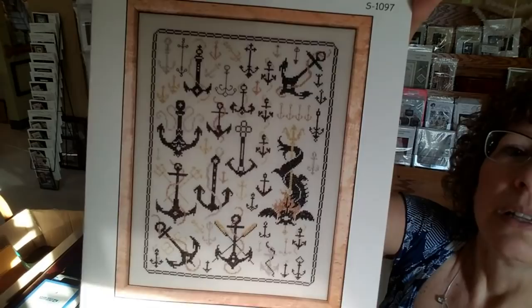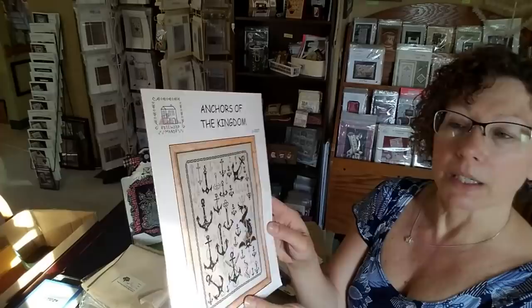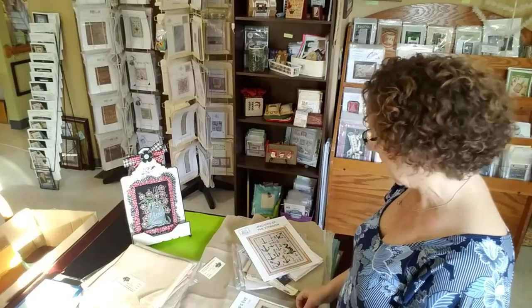This is another little booklet. These are really cool. I like this for maybe someone who has a fishing themed room or something in your house. This would look really nice in there. I know my husband, I could probably give that to him. Or a boater, if you have a fisherman in the family or someone who just likes deep sea fishing, that would be nice.